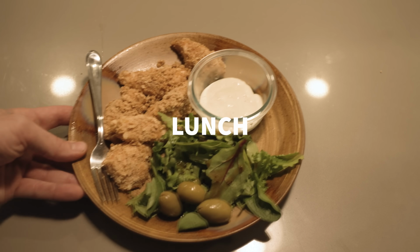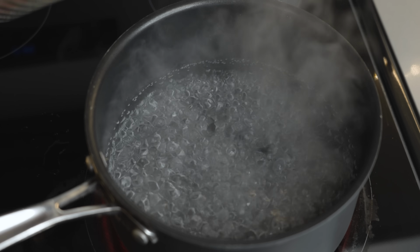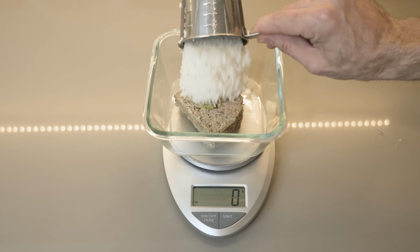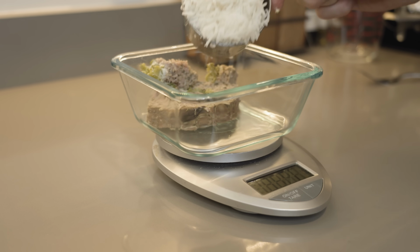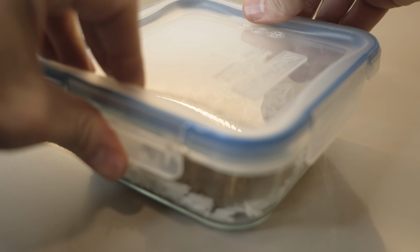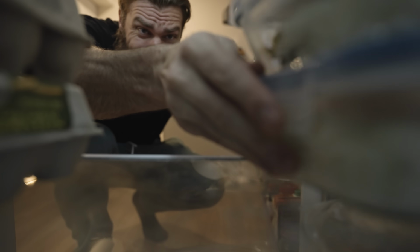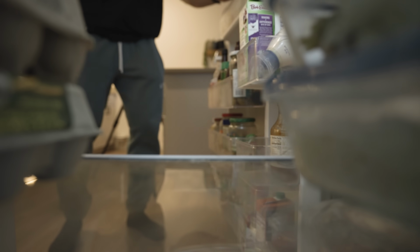So we have breakfast, lunch, and dinner taken care of, but it's always good to have some other foods ready for you. So we're gonna be making some rice. It's really easy to make, it's cheap, you can cook in bulk, and that's what we want. That wraps up my food prep.